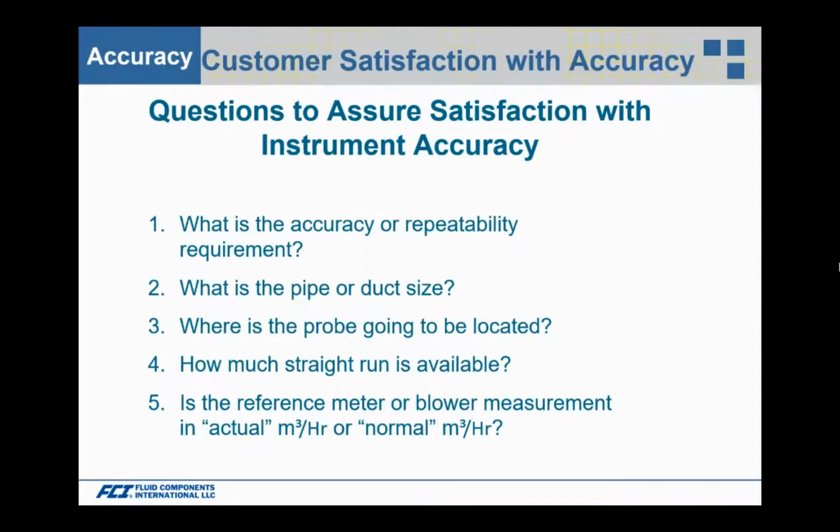Is this process control, and you're more concerned about repeatability, setting a control valve every time in the process, or are you more concerned with accuracy, efficiency of a process? And then what is the pipe or duct size? That plays a part in accuracy also, and I'll discuss that a little bit later. And then where is the probe going to be located? Which brings up the topic of how much pipe straight run is available.